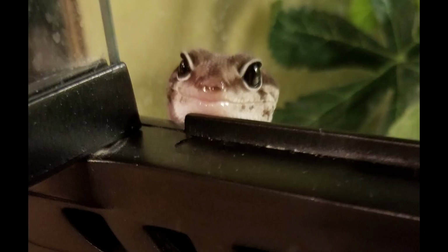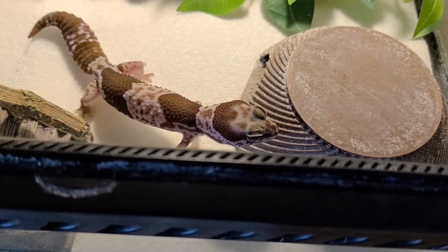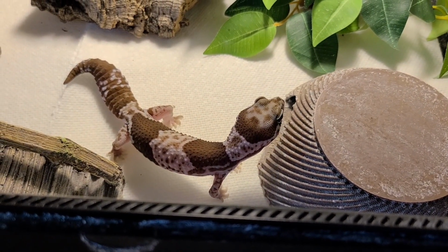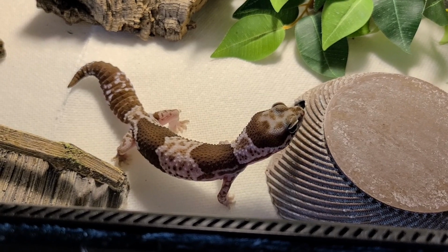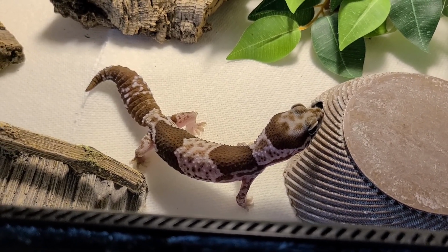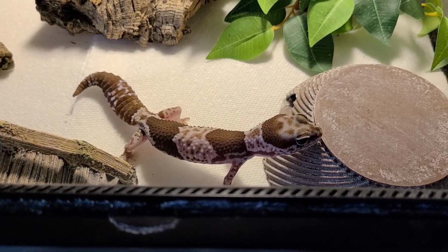Hello, today I'm going to talk about my African fat-tailed gecko, Plurp. She has gone through many sheds in her life, and I wanted to go over what to look for and how shedding can look, because it's not something you see very often with geckos. Usually they hide when they do it. They'll do it at night because that's when they are the most active.